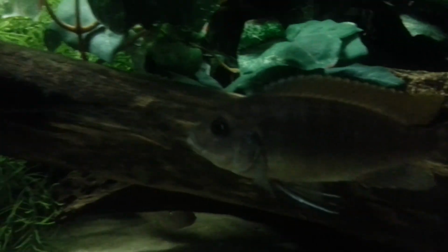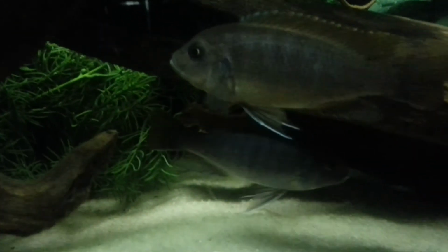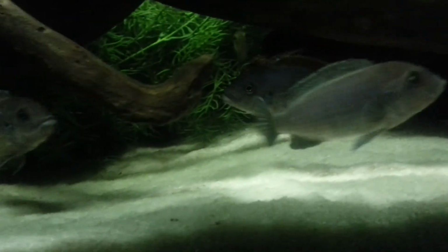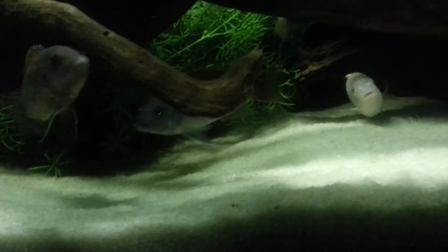And this here is my pearl. I want to say this is my pearl mutt Labidochromis, and that's my red top Hongi. So they actually look very similar, but the red top gets a little more vibrant color on that top dorsal fin.